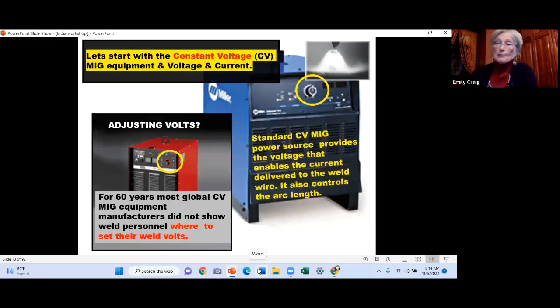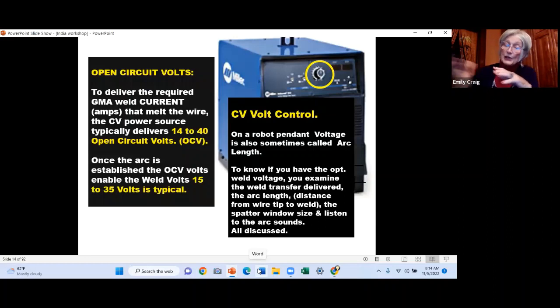So the power source provides the voltage, and the voltage and the power source provides the current, which basically melts the wire. But we don't have a conductor. That conductor is going to be in the wire. The power source basically delivers open circuit voltage when you switch it on. But when the arc starts, the power source then delivers weld voltage. Weld voltage on robot pendants is sometimes called trim or arc length control.